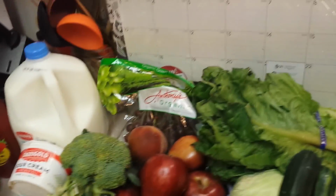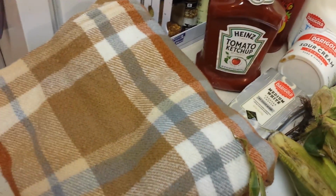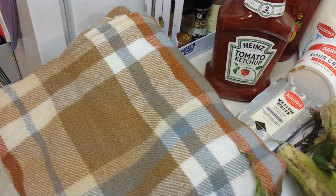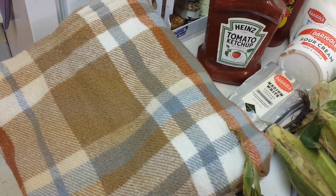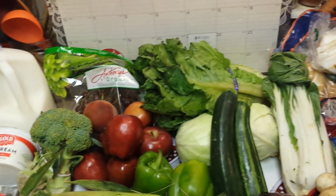And then from the Galleria, I got this plaid throw. And I thought it was perfect for fall decorating, and the colors were perfect. I love plaid, and so I'm going to wash that, and it will go on the back of my couch. So those are all the things that I got from Gleaners.